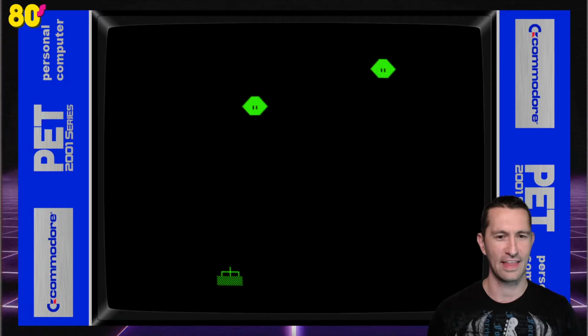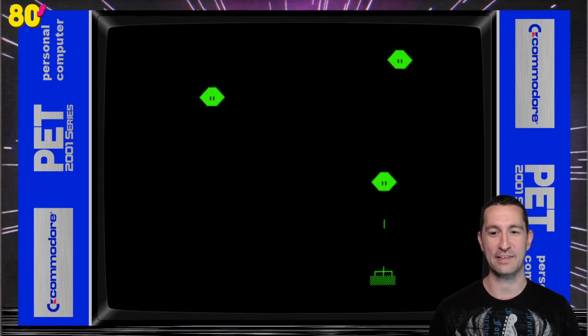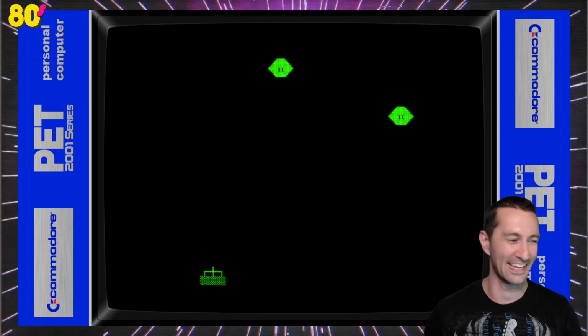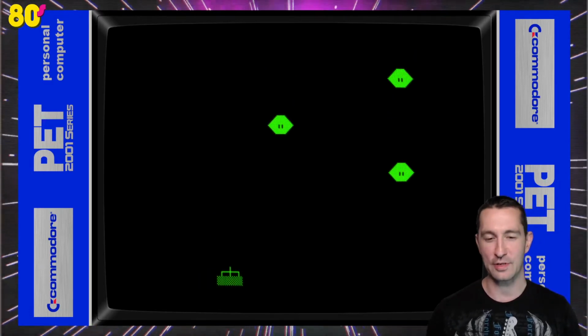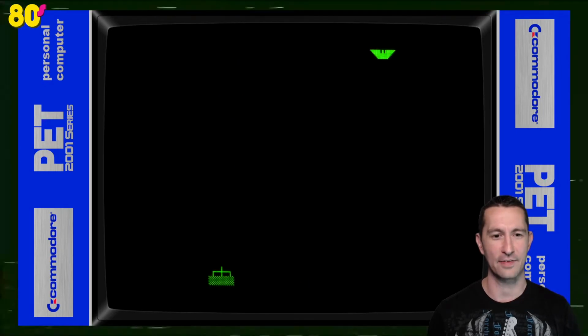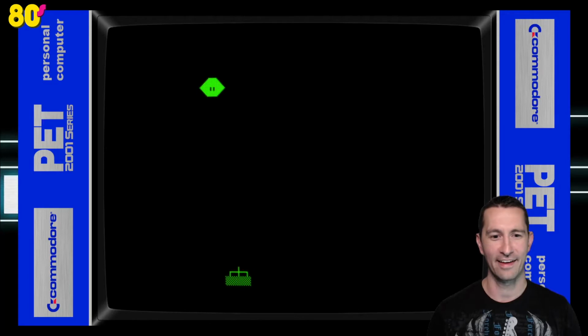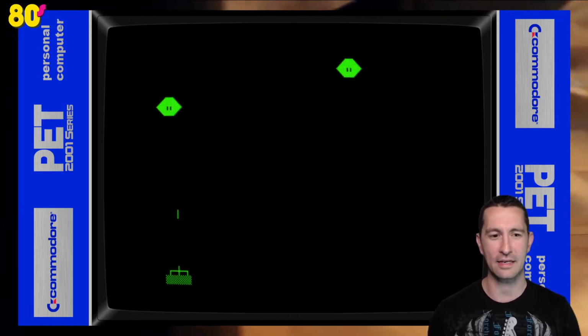Oh, wow. That is loud as all get out. Oh, it's a Space Invaders type game where I'm just a fixed shooter at the bottom. But the sound effects are deafening. Wow, it's so loud. Especially for the Commodore PET. I didn't think the Commodore PET could get this loud.